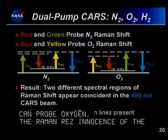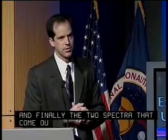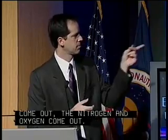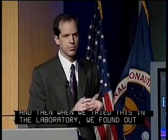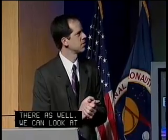And finally, those two spectra that come out, the nitrogen and the oxygen, appear right next to each other on the spectrometer, which is very convenient compared to other methods of trying to do multiple species. And then when we tried this in the laboratory, we found that there are also some hydrogen lines naturally present that are located there as well. So using this approach, we could look at nitrogen, oxygen, and hydrogen. And for hydrogen combustion, that's most of the species of interest. Well, there's also water.